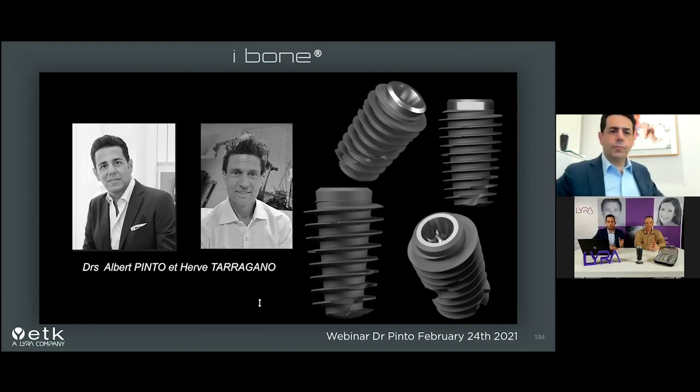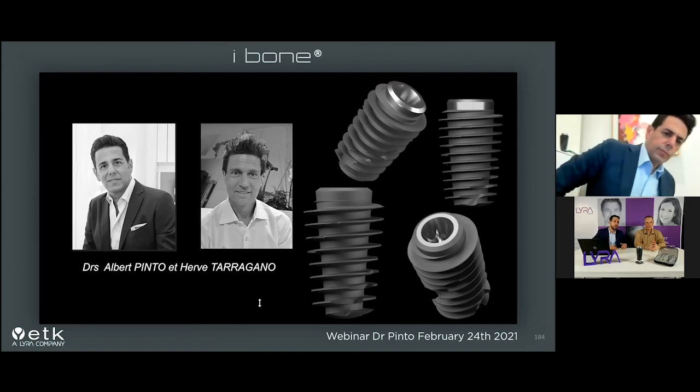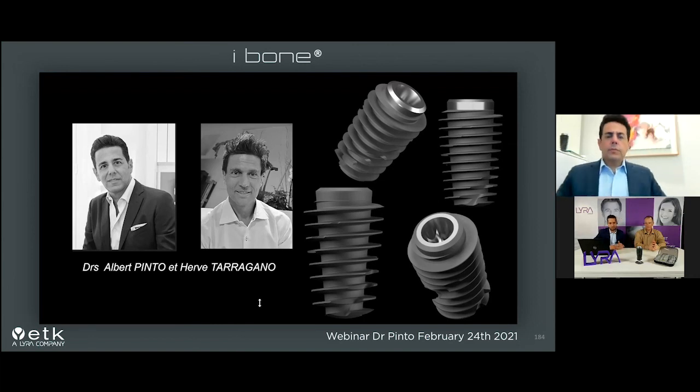Natural was another, previous system, and the connection is different. So Natural Plus, Naturactis, iBone for iBone E and iBone S. For the iBone G, which is the tissue level, it only works with the connection RP, meaning regular platform, and wide platform, which you find similar with the Aesthetica implant and some Straumann.